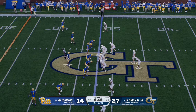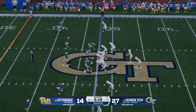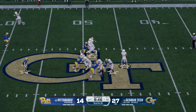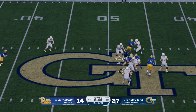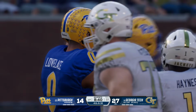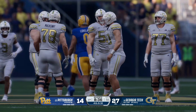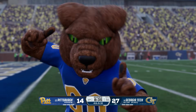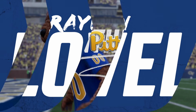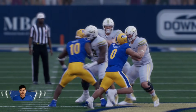Incompletion brings up 3rd down. Looking to chuck it again. Pressure is coming. Oh, down he goes. It's a sack. How about that? The defense does their job on 3rd down and long. They get after that quarterback, and now it's 4th and forever. Coverage did its part. Let's not forget about that, buying the pass rush enough time to get after the quarterback.